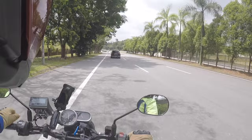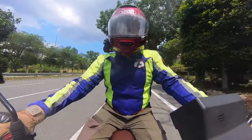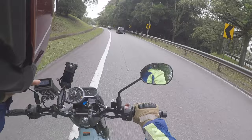So, we're gonna get onto the highway now. And as I've said, this bike doesn't do too well on the highway. No windshield, full force of the wind in front of you. On top of that, you're probably the slowest thing on the highway right now. Be sure to keep left at all times lah. Given it's already a budget price point, this is what you get lah. You pay for peanuts, you get peanuts, right?